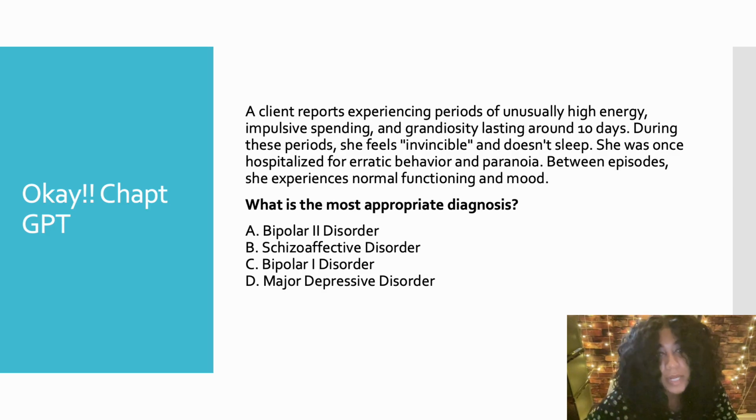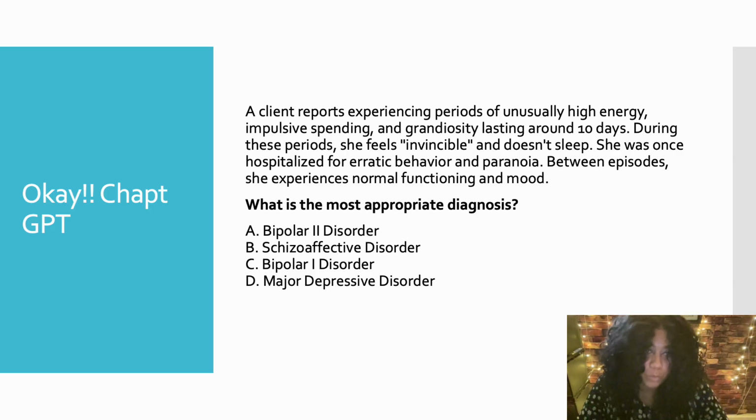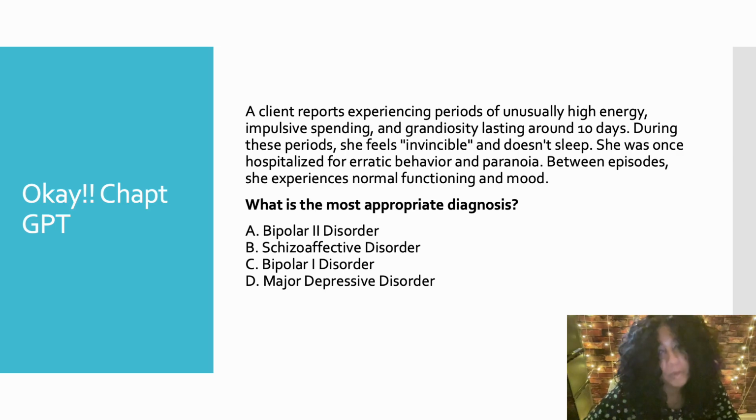So let's take a look at this one. A client reports experiencing periods of unusually high energy, impulsive spending, and grandiosity lasting 10 days. During these periods, she feels invincible and doesn't sleep. She was once hospitalized for erratic behavior and paranoia. Between episodes, she experienced normal functioning and mood. So right here, I don't see anything about a major depressive episode, so we're not going to pick bipolar 2. We're automatically going to pick bipolar 1 because it's clear that she has a manic phase.